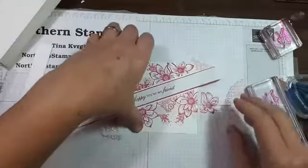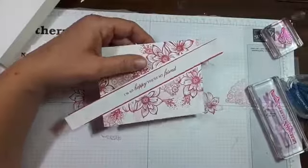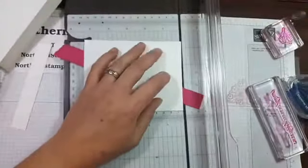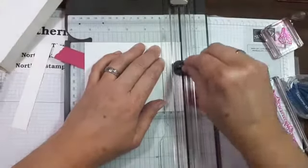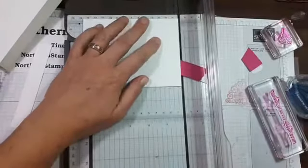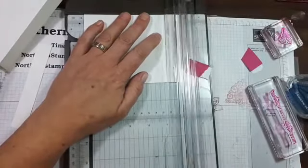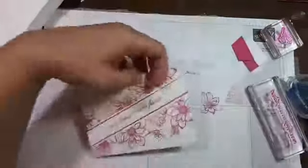Whoop. Now, it hangs over, and I'm going to cut the overhang off. Trust me, it's much easier with snips, but I have my snips over by my map. So anybody that gets Happy Mail from me, I go over to my map happily and put a little pin in the map so I know where everybody is. I love to see where everybody's from.